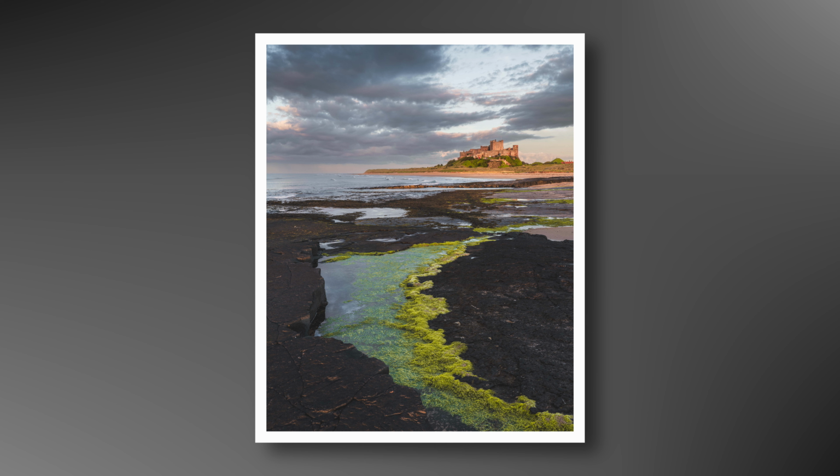So there are ways I could have improved this image. I think I could have moved ever so slightly to the left to bring that castle more in frame, making it slightly more central in the image. But yeah, it's just one of those to learn from, unfortunately. One to go back to and try and get another day.